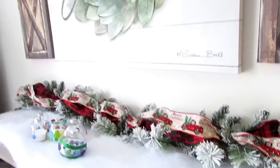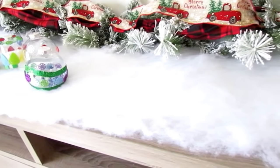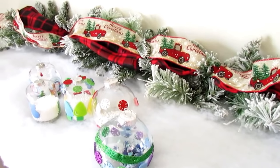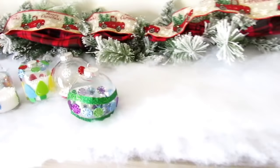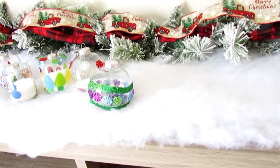And then I just had this up here for like a buffet light. Actually, I had the little white houses and galvanized houses up here recently when Jason's friends came over, and I'm just going to keep them in the entryway.